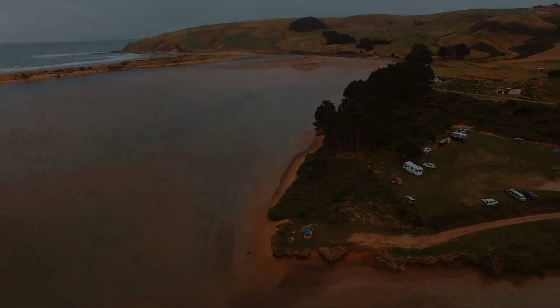Good morning. It is 8 a.m. We are at the southernmost point in New Zealand, pretty much facing Antarctica here. We just woke up. I didn't sleep the whole night. It was so windy, rocking the car. We had to move a little bit and get into a more protected area. That was right before it started pouring rain and hailing.